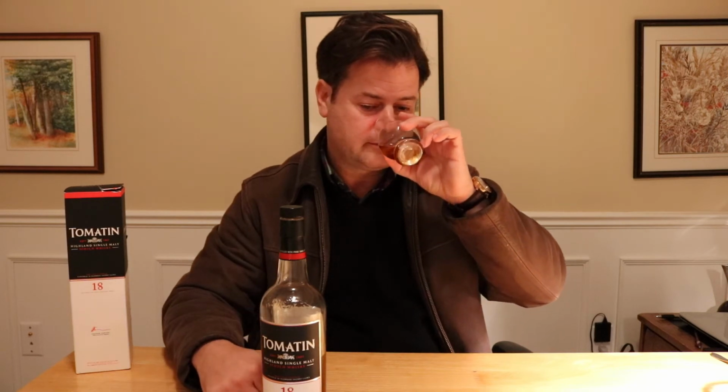On the nose, it is powerful. There's a bit of a punch to it. Red fruit. You smell the sherry, of course. Kind of has a winey note, like Cabernet Sauvignon. We'll try it neat first, and then we'll add a little bit of water. Because it's 46% alcohol by volume, a little bit of water might be a good thing.